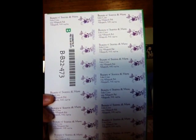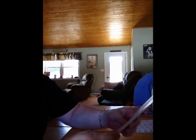And then for like $2 or $3, I was able to get 140 labels for my address labels, so that's pretty cool too. It's got my business and my address, so that's for return envelopes and stuff.